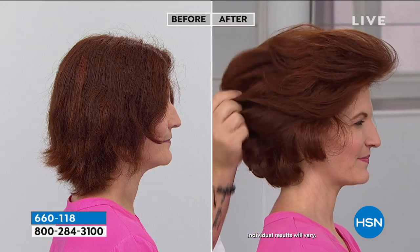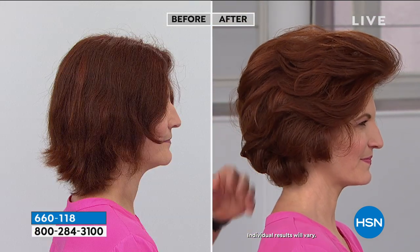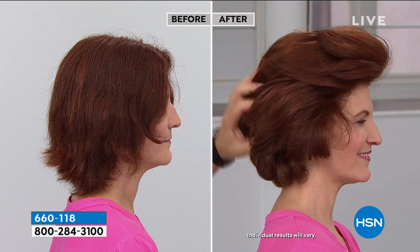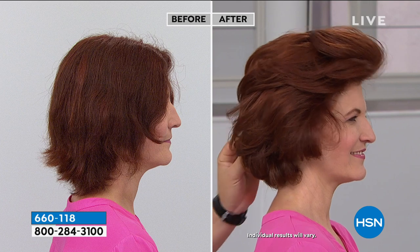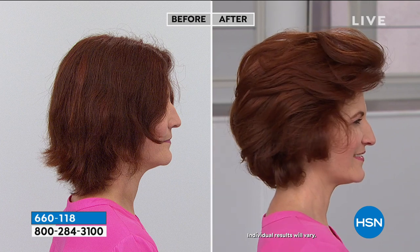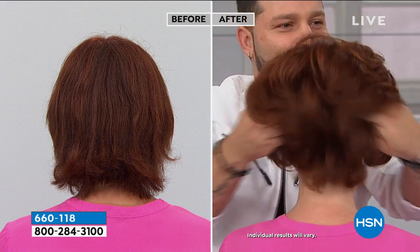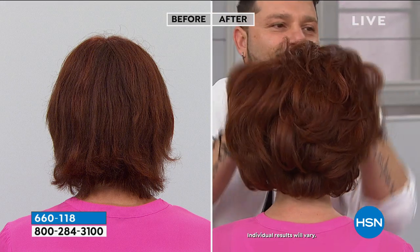But again, it's weightless volume because this is a clay product. It's not something that's an oily, heavy product. It's very, very light. This is great on the scalp. I love putting this right on my scalp and getting that lift right there at the root. So again, this is a very popular item. We never have this on sale. Today we have it marked down to $38 from $46. It's a huge customer pick with over 80 reviews on hsn.com.